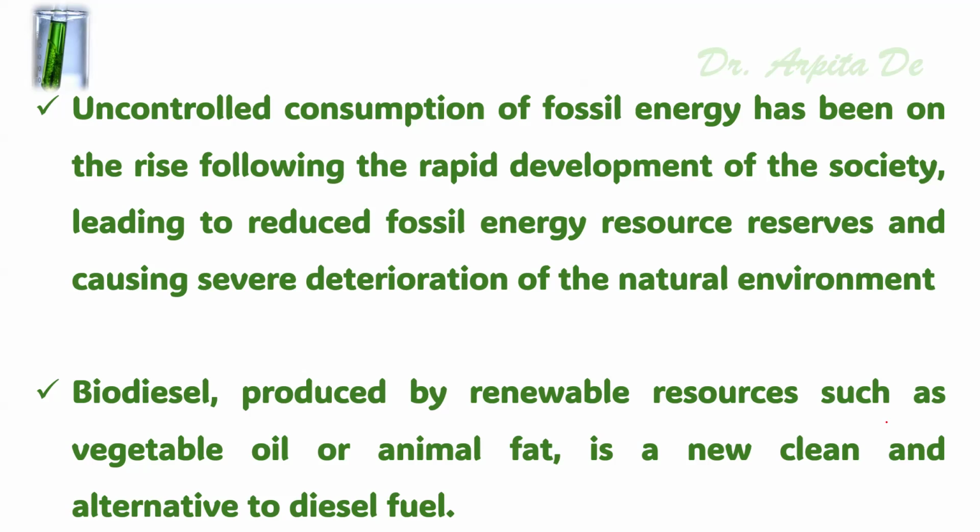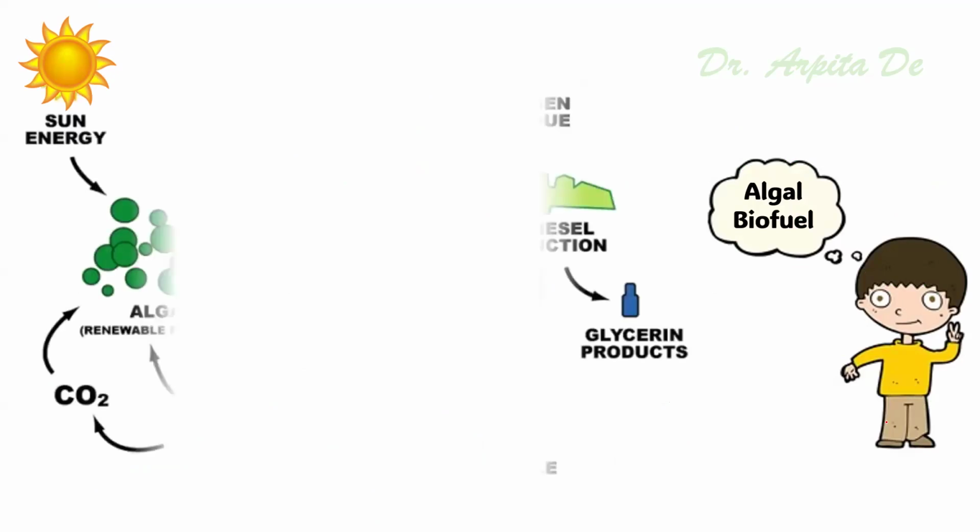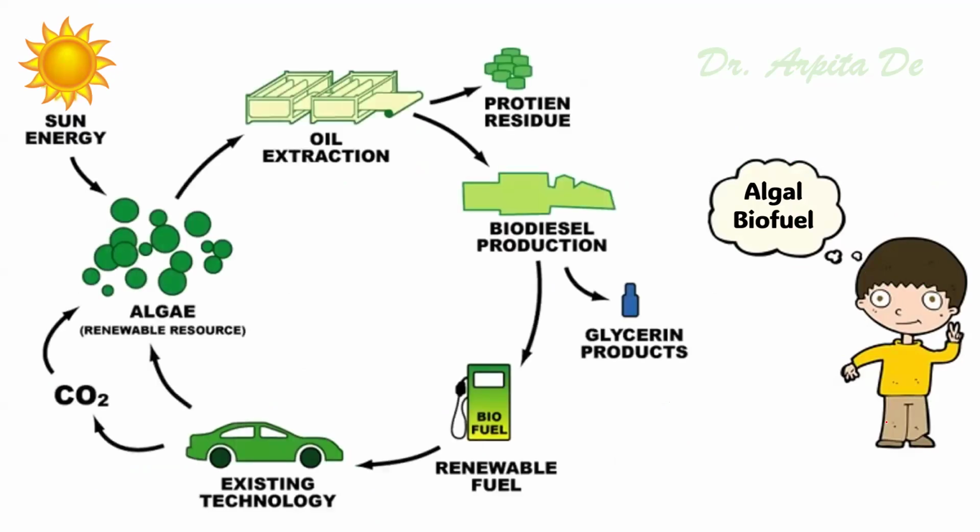Biodiesel produced by renewable resources such as vegetable oil or animal fat is a clean alternative to diesel fuel. Biodiesel is, as I've already told you, eco-friendly, renewable, and friendly on your pocket too. So this is a very bright thought now. If we just take a look at this pictorial representation of how oil is produced from algae, you will get a very clean and clear idea about the entire process.